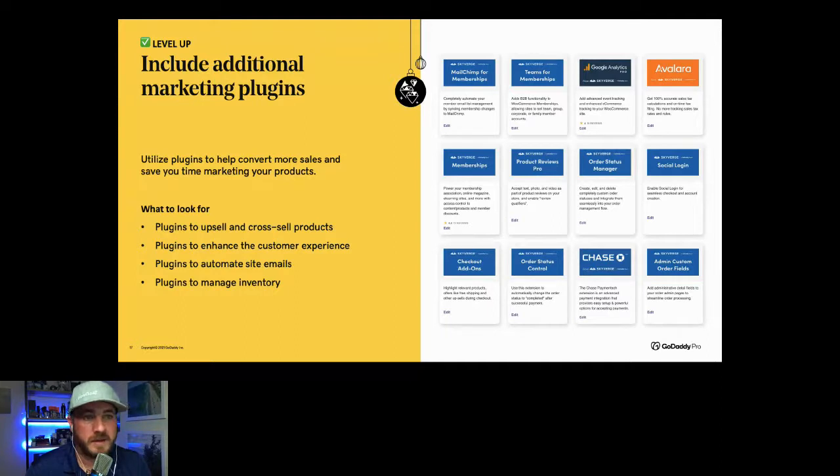plugins to automate site emails, and some plugins to manage inventory, which we kind of went over in the last slide there for a moment. So I just wanted to go through a few here real quick and just show some of the things that you might want to think about for some additional marketing plugins to do some of the work for you.